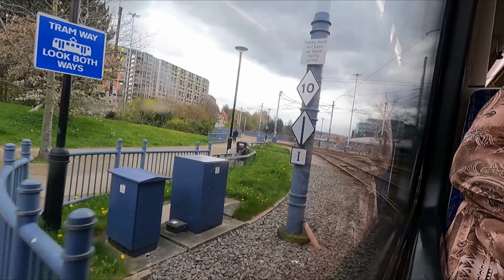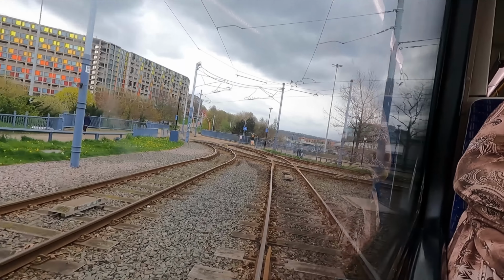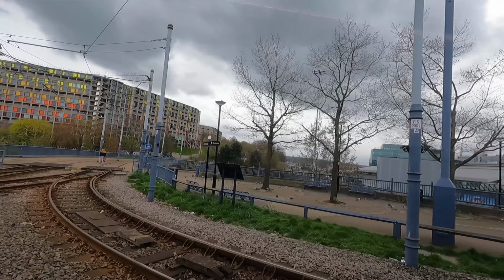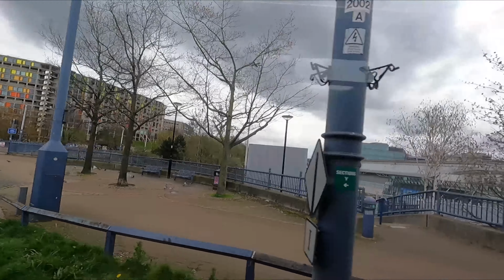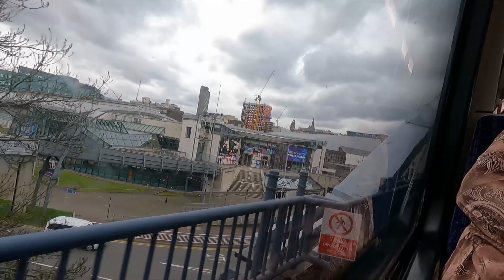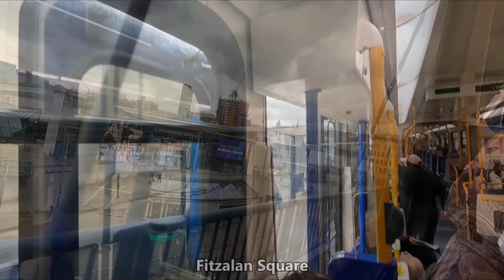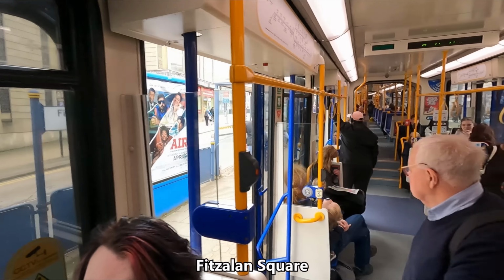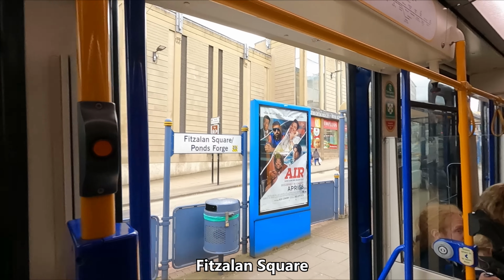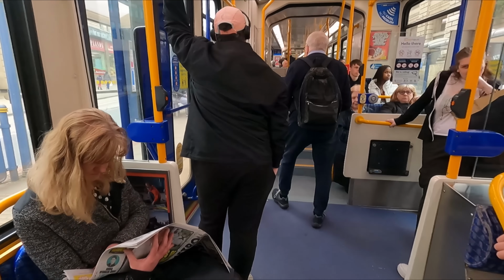Well, they say all roads lead to Rome, all lines lead to Park Square, at least on the Supertram network. We then cross Park Square Bridge and arrive into our final intermediate stop, Fitzalan Square, which is one of 3 stops to be served by all 4 lines. Now, as it'll soon be time to get off, I think it's time we headed for a wander.